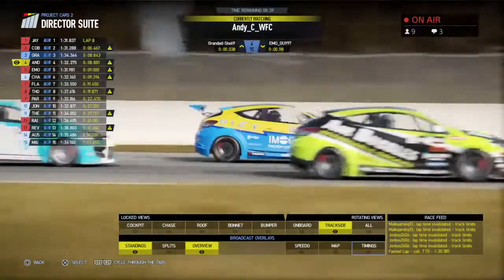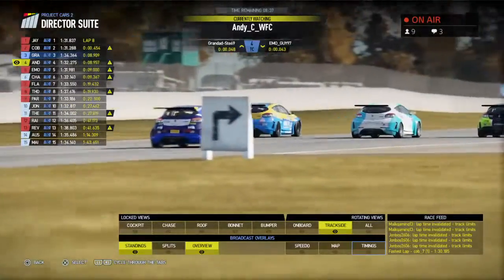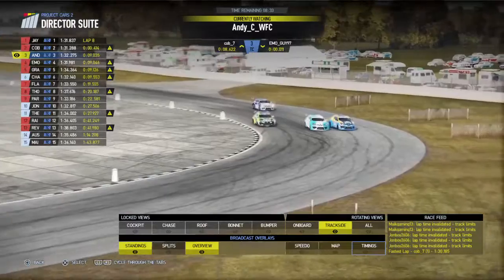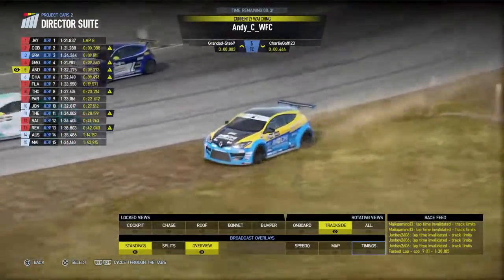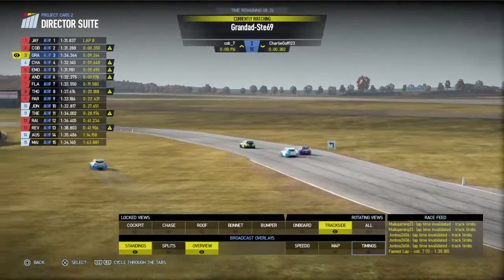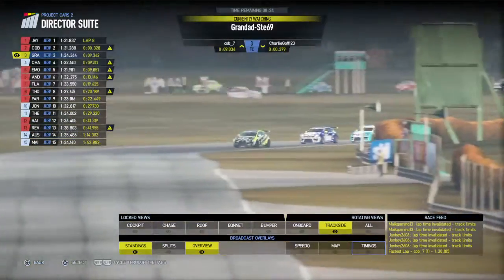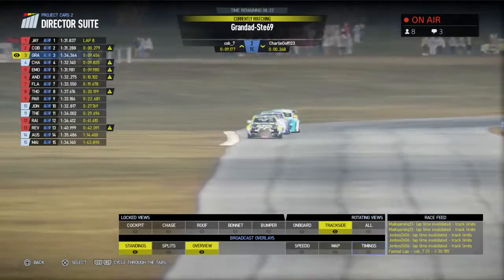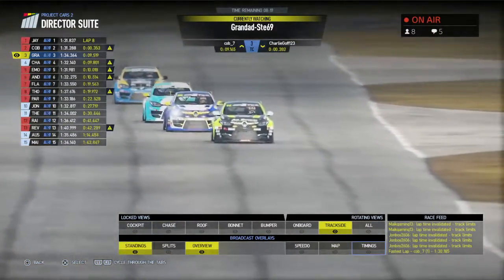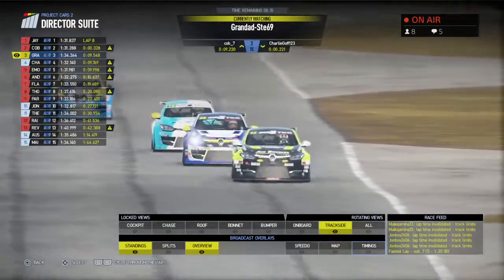As we're too wide heading through turn 2 this time. Is it going to be Emo Guy? Is it going to be Charlie? Charlie sat there just at the back at the moment, quite comfy to do so. Andy's run wide at turn 4. And it is Grandad Steve that takes third position back at the moment. And he's going to try and rejoin the track safely. And we can see there in the background Andy just rejoining at the back.